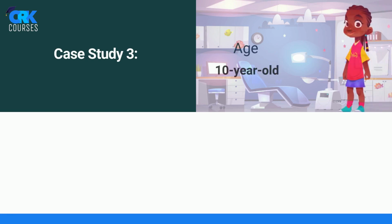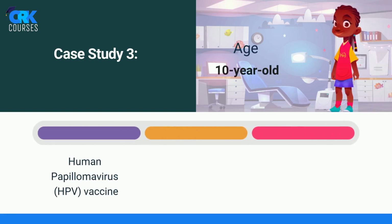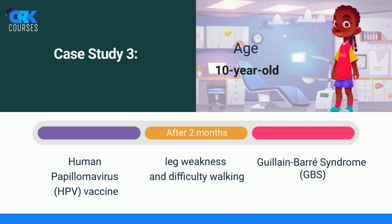Lastly, let's explore case study 3, where a 10-year-old child received the human papillomavirus (HPV) vaccine as part of a school-based vaccination program. Approximately 2 months after vaccination, the child began experiencing leg weakness and difficulty walking. After extensive evaluations, the child was diagnosed with Guillain-Barré syndrome, GBS, an autoimmune disorder. The healthcare provider who administered the vaccine promptly reported the AEFI, and a thorough investigation was conducted.